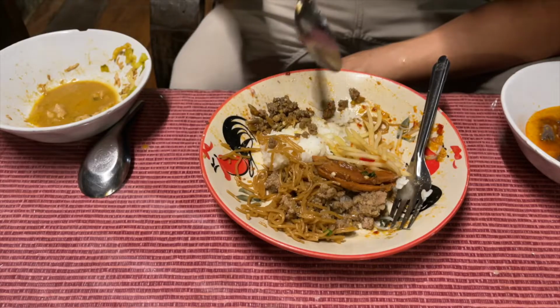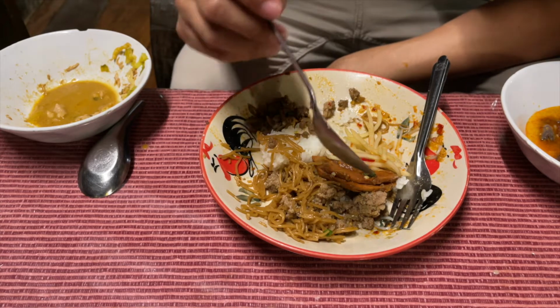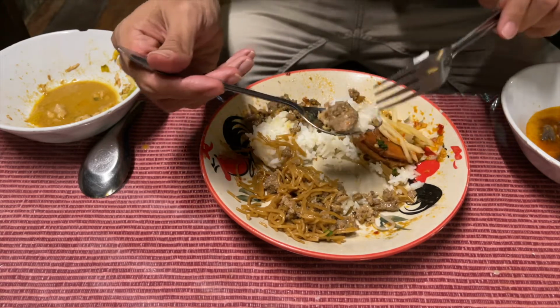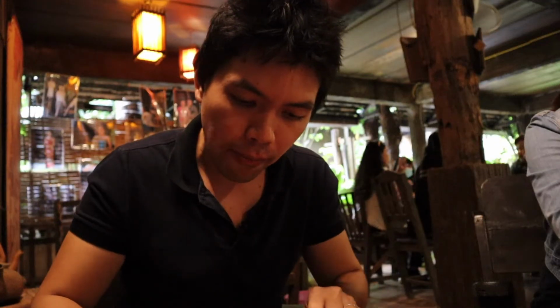Let's try it. Wow. I think the chili caught me by surprise there. I think they add some sort of starch to the minced pork, giving it that kind of like meatball bounciness to it. It's savory, a little bit of sweet in there as well. Not as garlicky as I thought it would be, but it goes brilliantly with some rice. A bit too sweet for my liking.